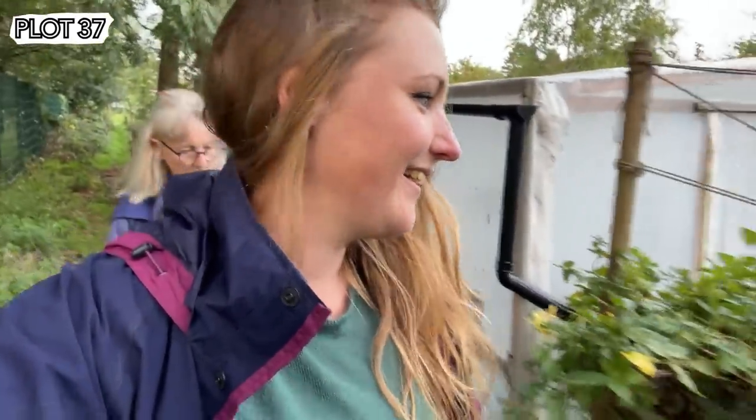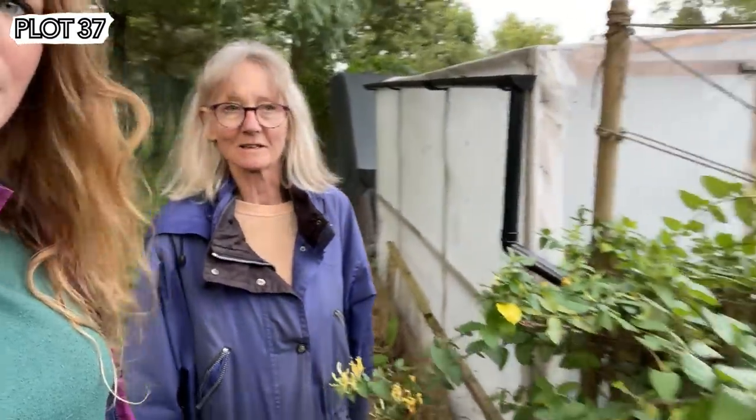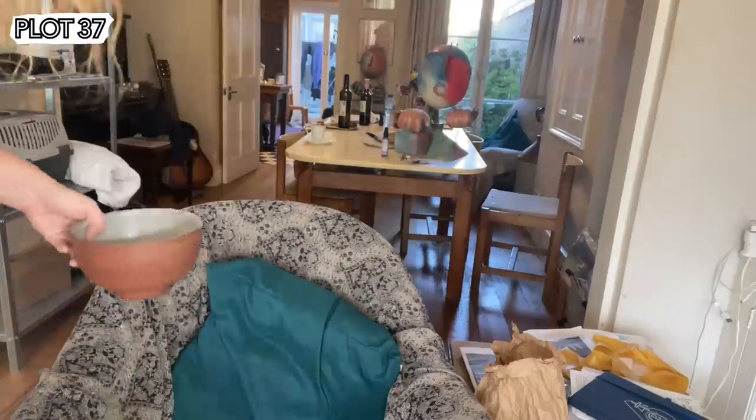That gates the next project. It is gorgeous. Pretty good. Let's go. Right, let's head home. Okie dokie, let's shell some beans.